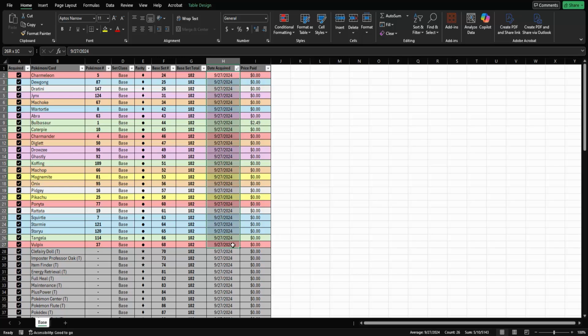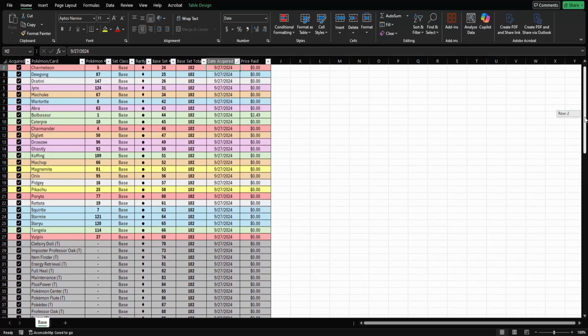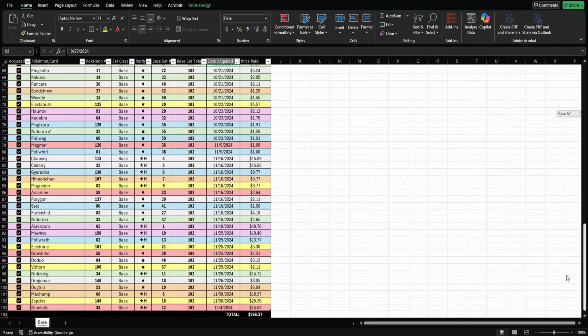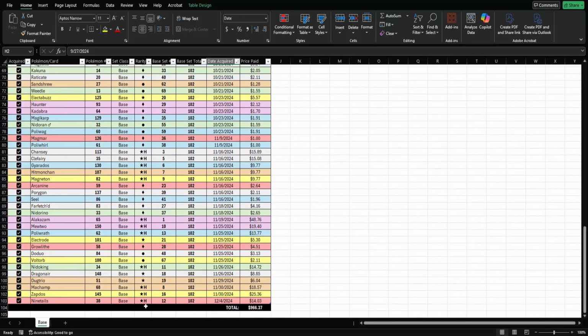So September 27th of last year is the day that I found all of those old common and uncommon cards in my parents' attic, and that's what sparked me getting back into collecting the base set, all the way down to the last card in the base set I purchased on December 4th, 2024. So it took me a little less than 3 months to finish this set.